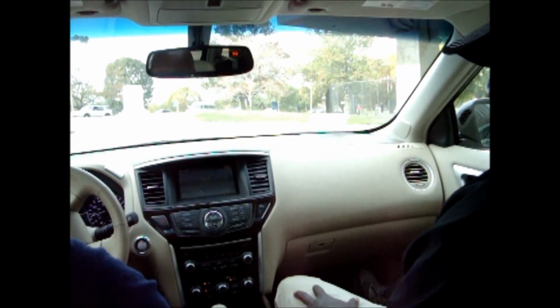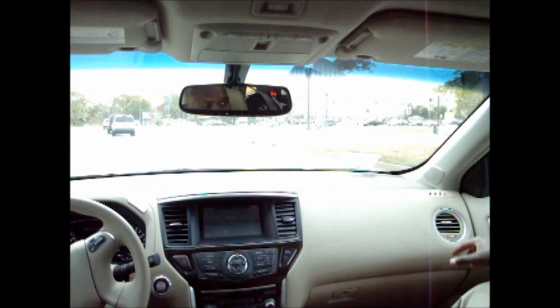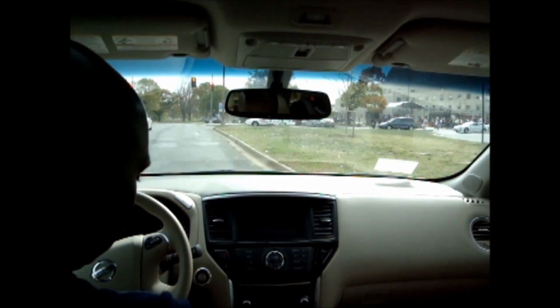And this is front wheel drive? Yep. Now, why they switch to front wheel drive? No, it's four wheel drive. It's a four wheel drive? Yeah. Okay. Yeah. Go for one. I came in, it's a four wheel drive. But you can change it to two wheel drive here.